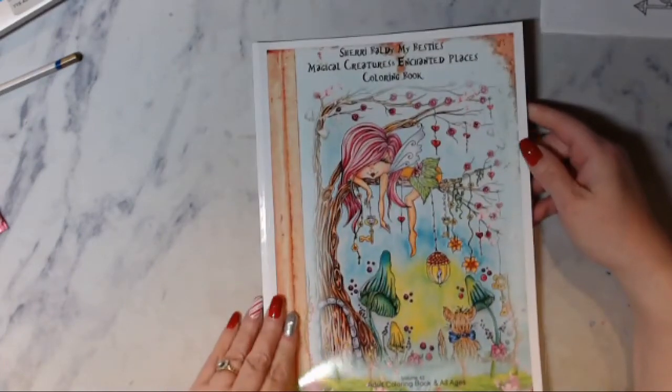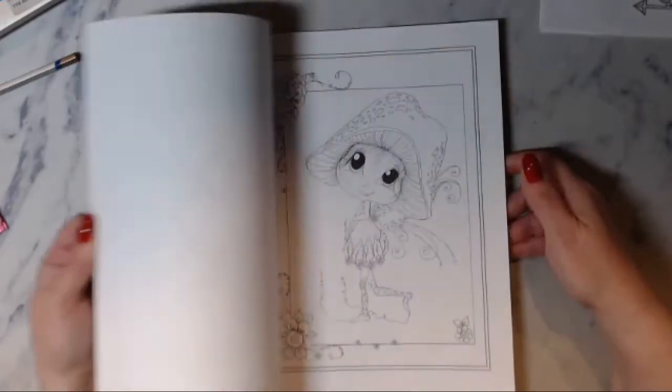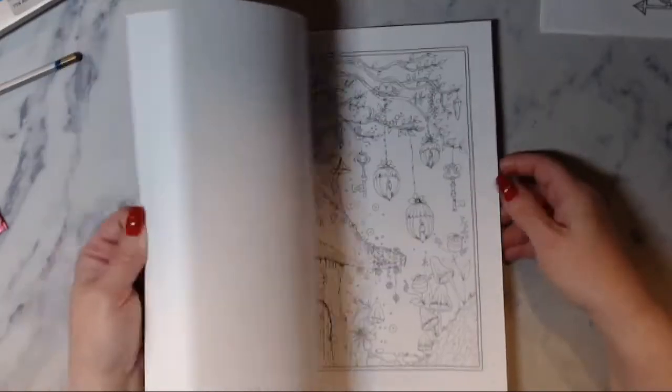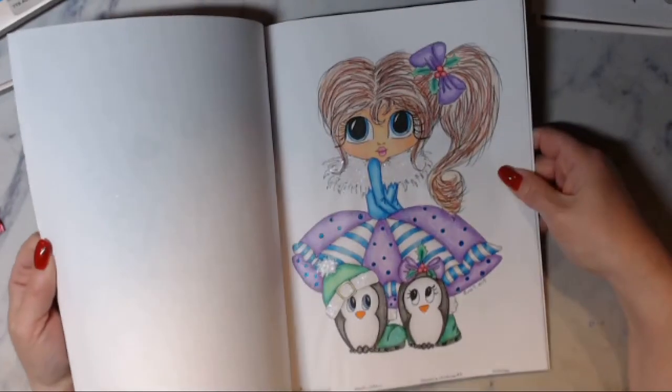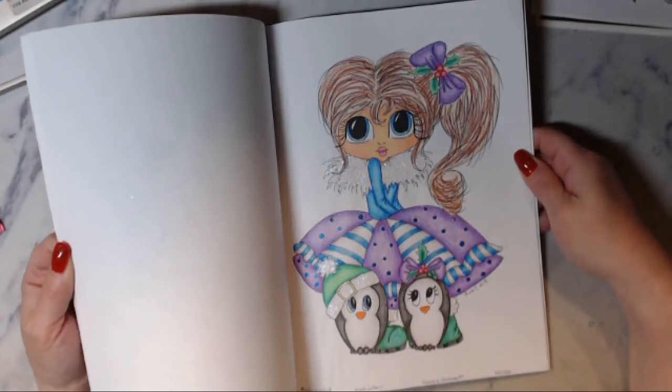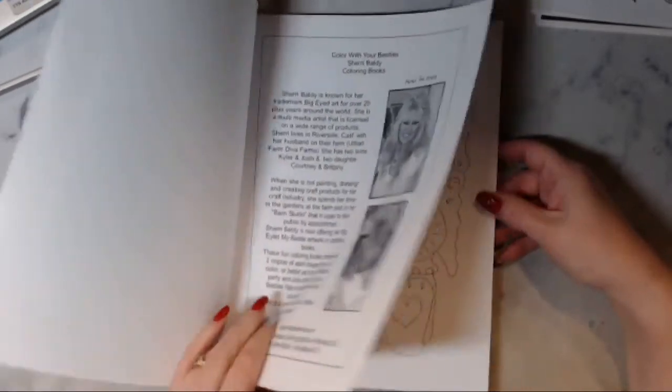I have Magical Creatures in Enchanted Places. And I have not colored in this one yet. I need to color in that. I also have My Bestie's Pets. So I did that one using Black Widow pencils and Stickles. And that was all I colored in that.